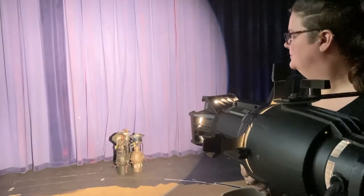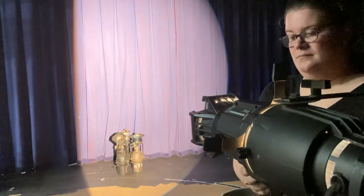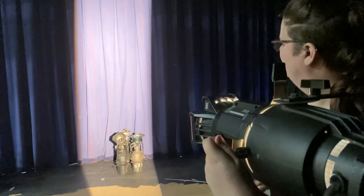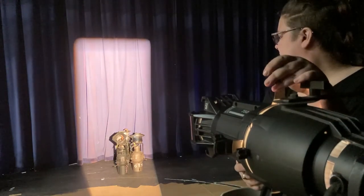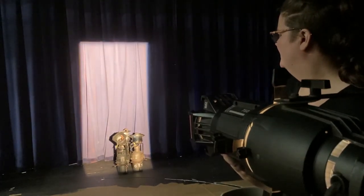Let's take a look at some shutter cuts. As the light passes through the aperture on the interior of the instrument, the image of the light is mirrored. So if I want to cut off the top of the beam, I need to raise up the lower shutter. Here's another view directly behind the light, making some shutter cuts.